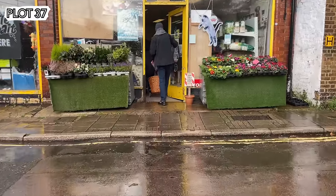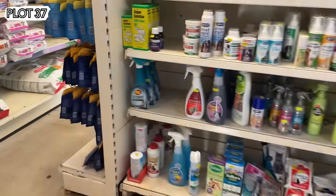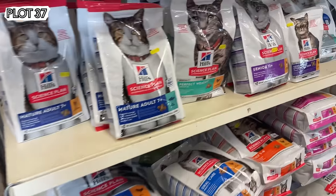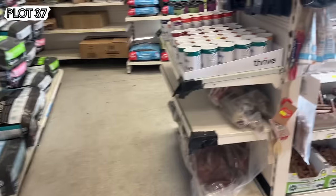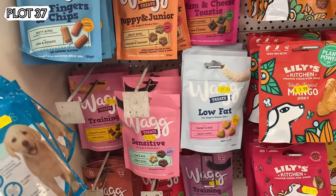Now, the other thing I want to get while I'm here is some treats for Lil. She is well stocked with food. Actually, amazingly, she's still eating the leftovers of Annie's food. Annie was super fussy with what he ate, and so I had to bulk order it online. This is all dog treats.